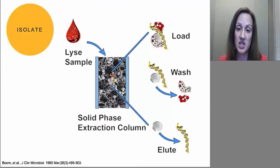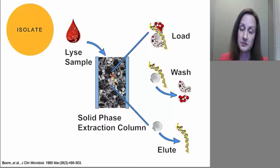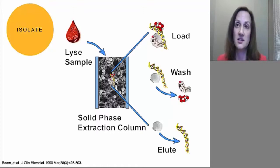In our laboratory, we use a method based on the Boom method. We take a sample and mix it with a lysis buffer and pour it over a solid phase extraction column that generally consists of an activated polymer or a silica solid phase. In this diagram, the silica solid phase is represented by these little round nanoparticles.